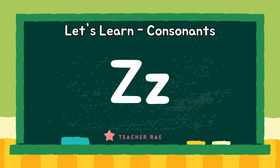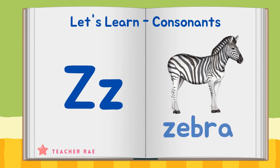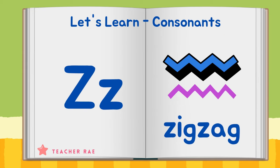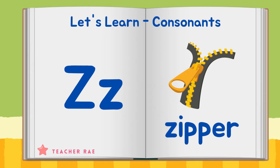Z. Z for zebra. Z for zigzag. Z for zipper. Z.